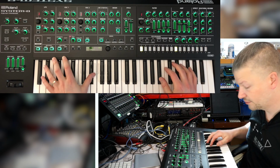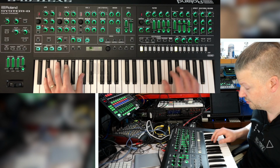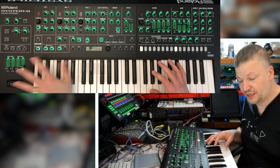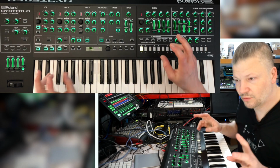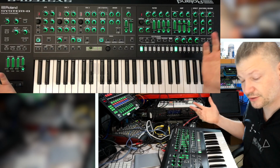I'm gonna go here. You've got your bass and you've got your almost guitarish, distortion sound. Go back to patch and you only have 1.